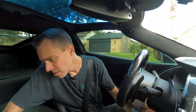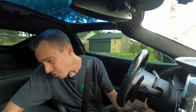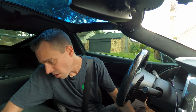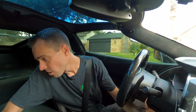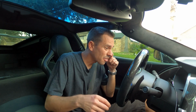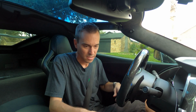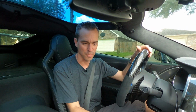How's our air temps look? Yeah, air temps are on point, 153 degrees at the end of the pull. Started off at 149, so it's not going crazy high. I think I might try the GoPro 360, I think it flipped on us, so I don't know if you'll get any footage of that one. We'll see going back whether I make another rip or not.